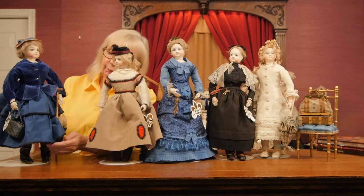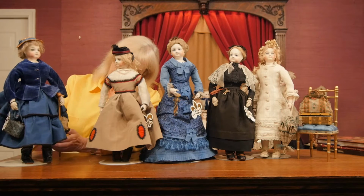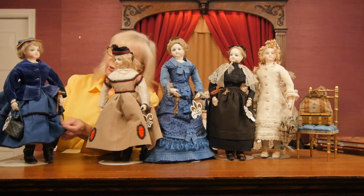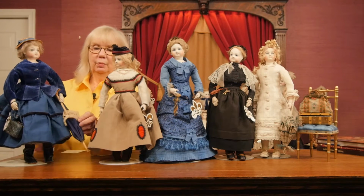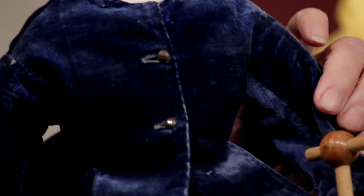Another beautiful Jumeau poupée, this one with an all-kid body. Again, beautiful boots, a wonderful costume, parasol, wooden-handled parasol with blue silk and lace. And look at how the jacket just fits her in the back. It's just an absolute work of art.